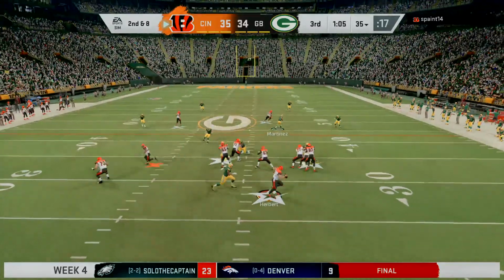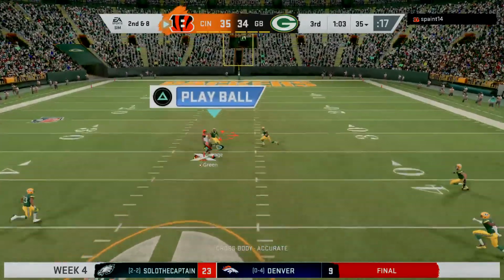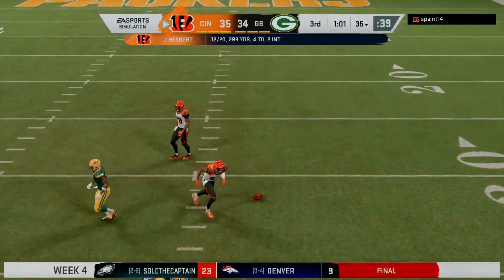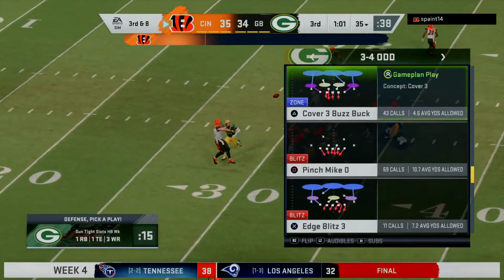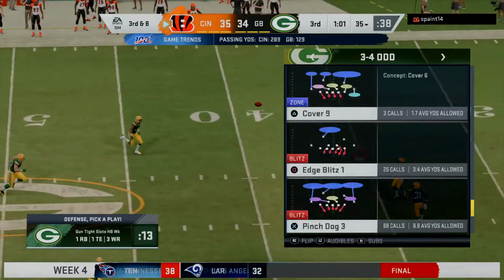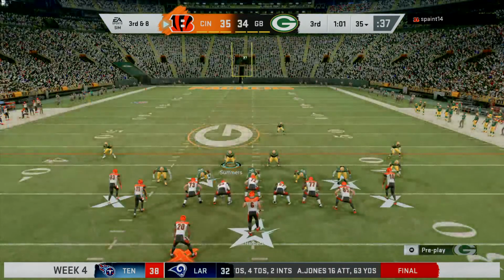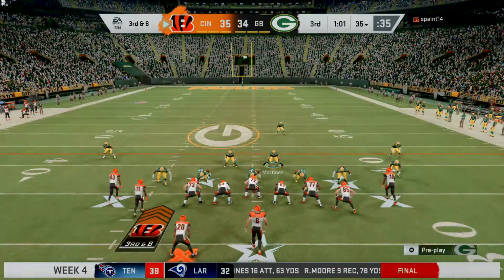Off the play fake, Herbert will buy some time. He's going to let this go deep. Oh, Savage! Come on! Good shot there for his third pick of the game. Instead, it's third down. I know I'm not giving enough credit to the defenders because that pass was incomplete.